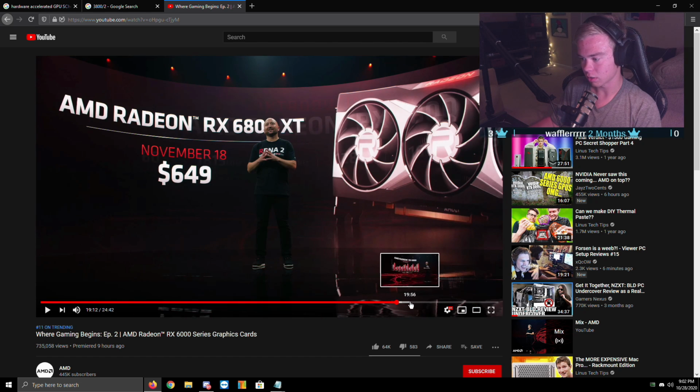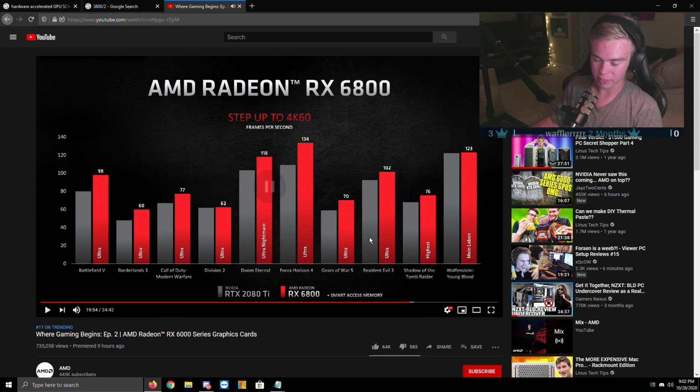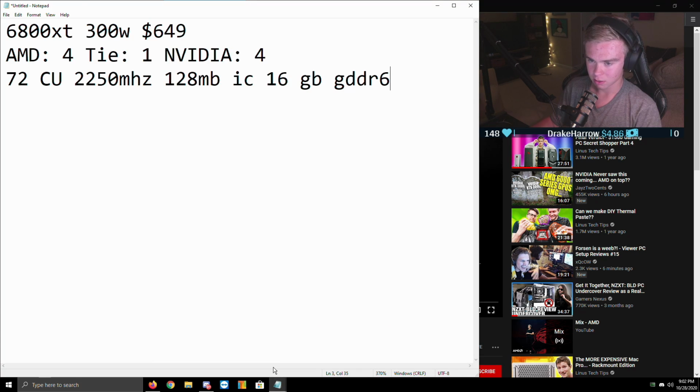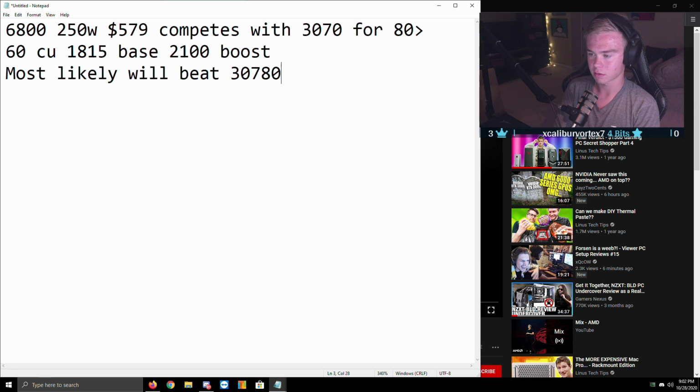The 6800 XT. Man, they really do. Oh wait, they did it against the 2080 Ti, which basically is a 3070. Ooh. Most likely will beat the 3070.